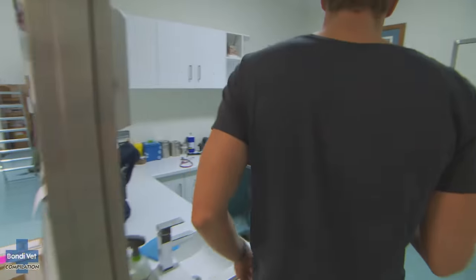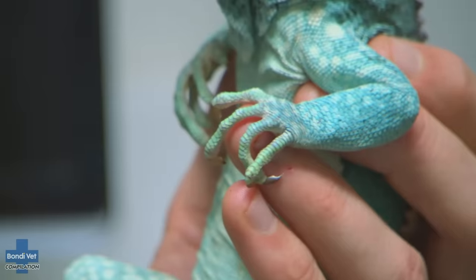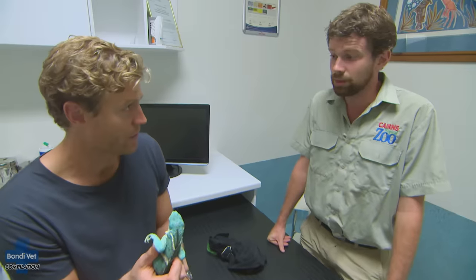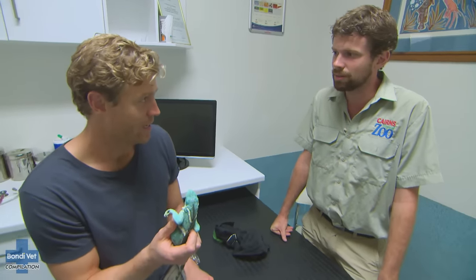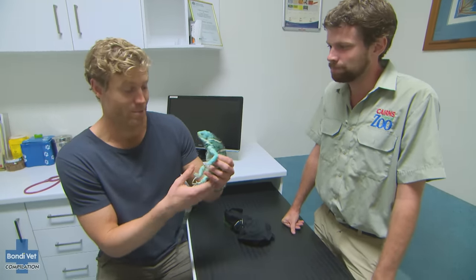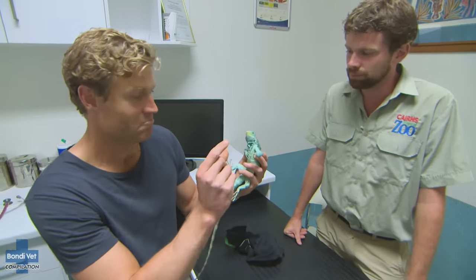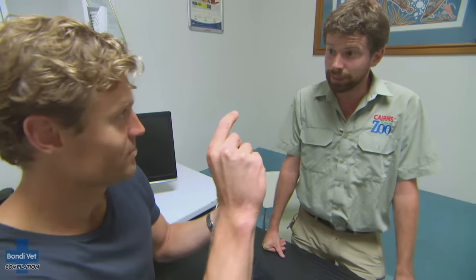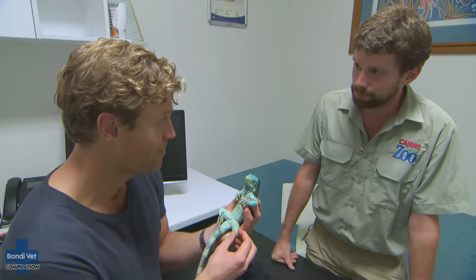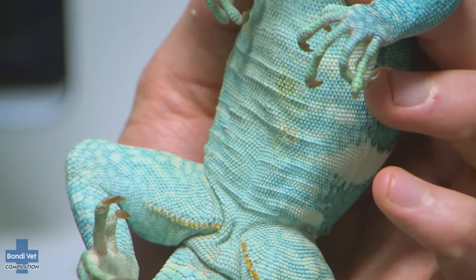All right. There we go. I've got some news that you're probably not gonna expect. He's actually got a massive bladder stone. Oh, really? Yeah. I've never seen one of these before in an iguana. We're talking that large. Really? Yeah. So that would be the reason why he's been a bit off. He's carrying around probably about 30 grams of stone in his belly.